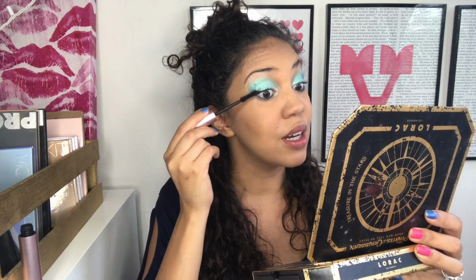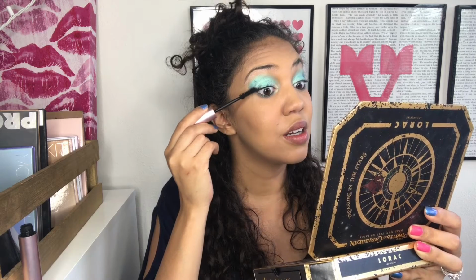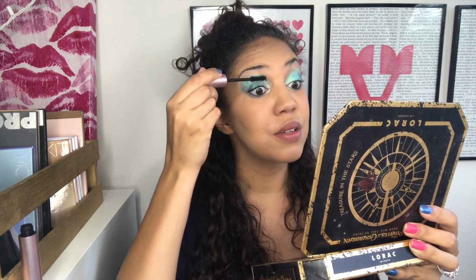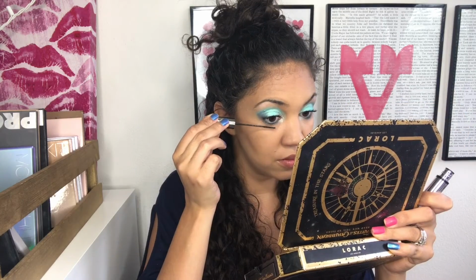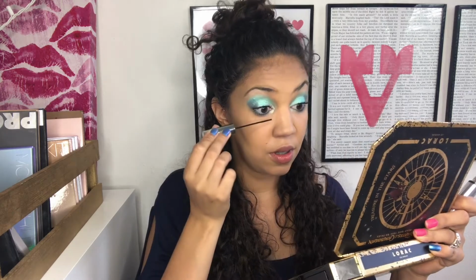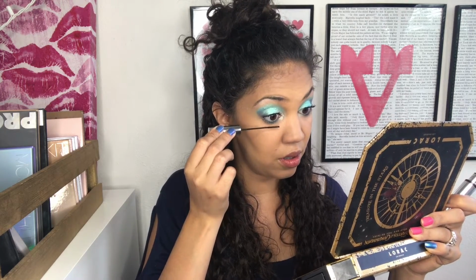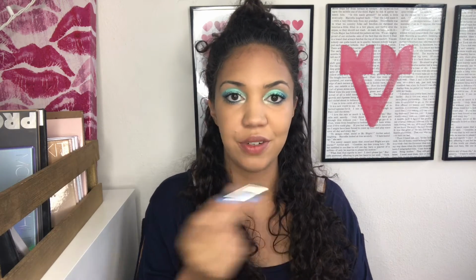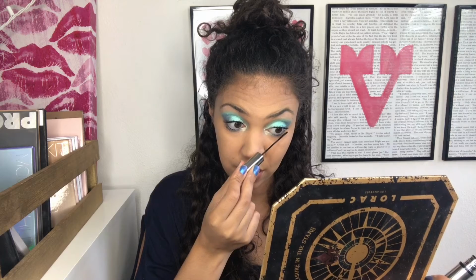I'm going to use my all-time favorite mascara, the Too Faced Better Than Sex. You could also totally glam this look up with fake lashes, but I'm not messing with that right now. Going with my e.l.f. Beautifully Bare Lash Tint Mascara. Totally forgot I was filming for a second there.